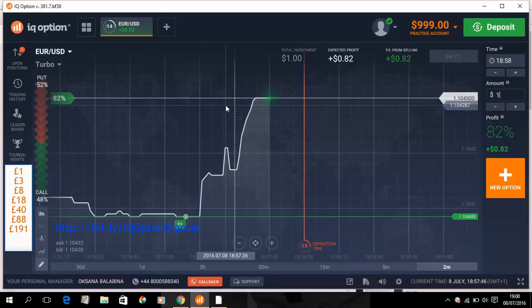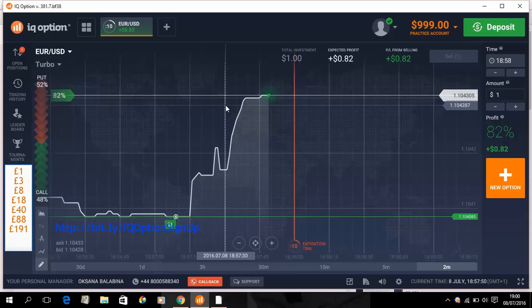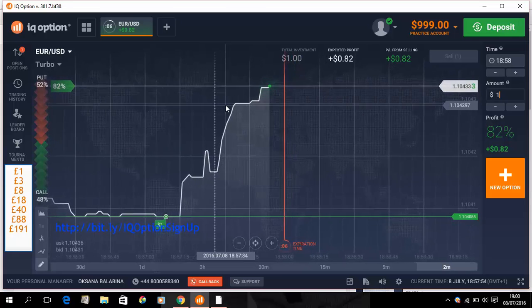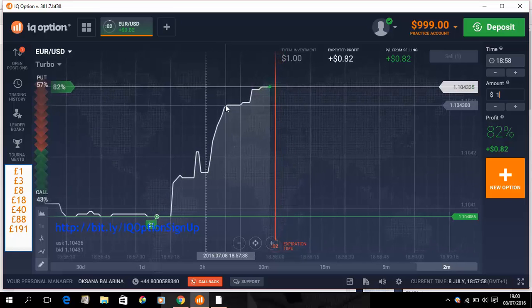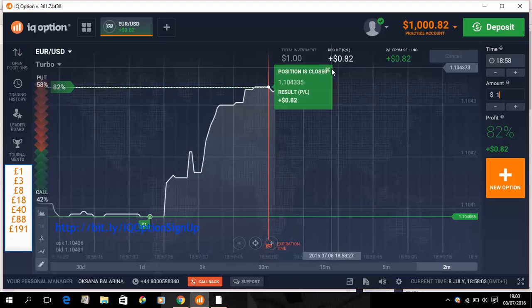Obviously it depends on how much of a bonus they give you, but be careful, you do have to wager that bonus before you can withdraw it. Your initial deposit does increase, but you have to wager it before you can withdraw your profits. So if you want to withdraw all your money straight away, that was a winning trade.